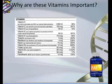Okay, why are these vitamins important? Let me make a comment right now about this slide. Because Nutrigen is not specifically a vitamin mineral supplement, we need to kind of clarify the whole concept here.